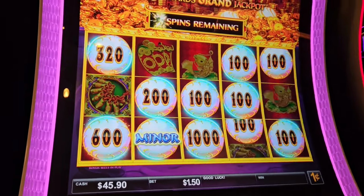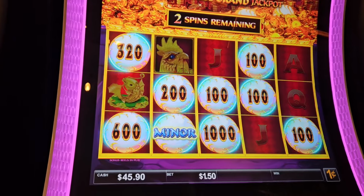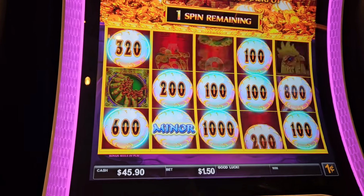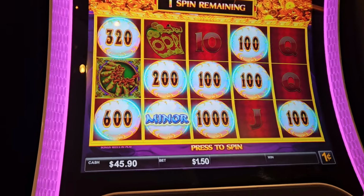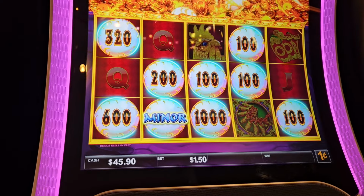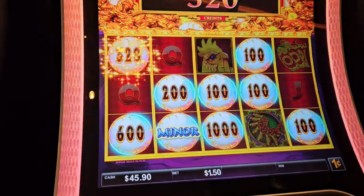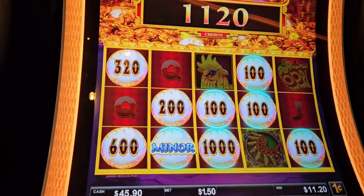Come on, the rooster. See, nice balls there. Come on. Just one more ball. Just one more. Rooster, one more. Ah. Much better than the last two, yeah? Although we did get a 44 on the dragon, didn't we? But he was on 2 cents, you know.